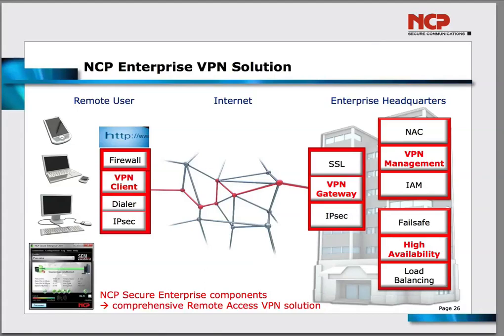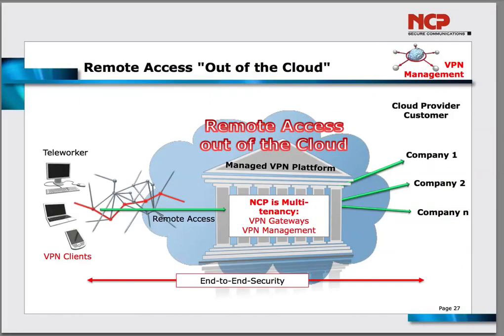It offers all the relevant components. On the client side, the VPN client with the dialer, the IPsec VPN client, the client firewall. On the gateway side, the hybrid IPsec SSL gateway. And on the backend side, the VPN management offering identity management, network access control, and the high availability functionality with failsafe and load balancing.